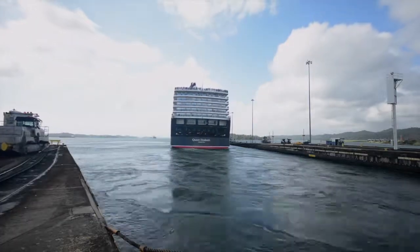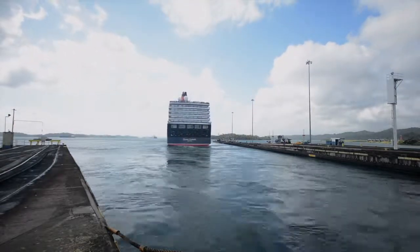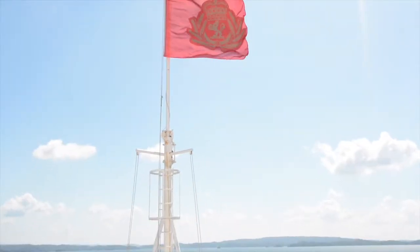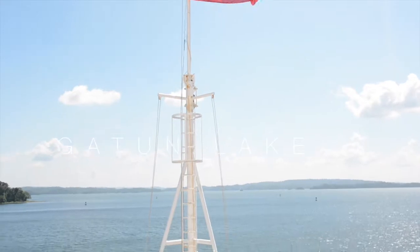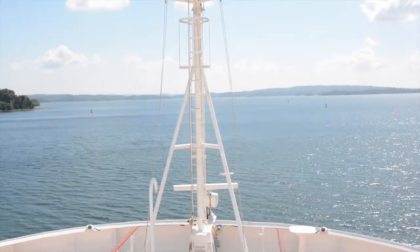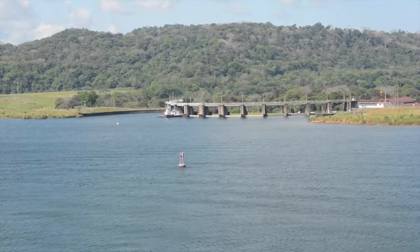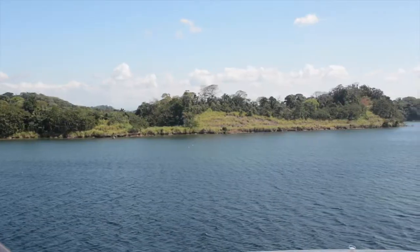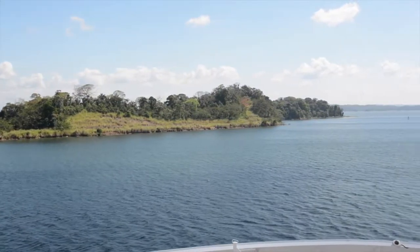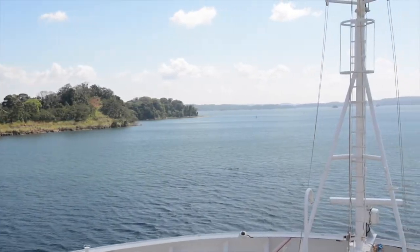And as we get to the top of the flight, we'll have lifted somewhere around 65 feet above mean Atlantic tide level, and we enter the Gatun Lake. And immediately on our starboard side, we will see the Gatun Dam. And remember, it's the dam that creates the lake that affords the canal to be in existence. Without the dam, there would be no lake and there would be no canal. So it's a very important structure of the Panama Canal.